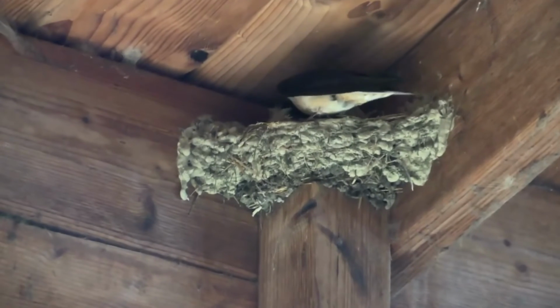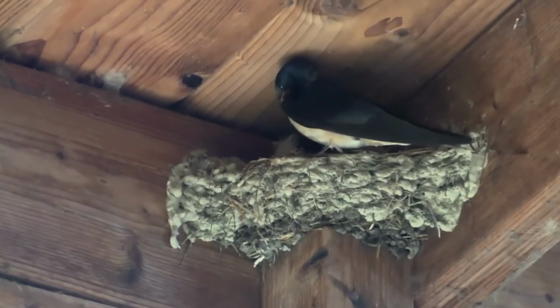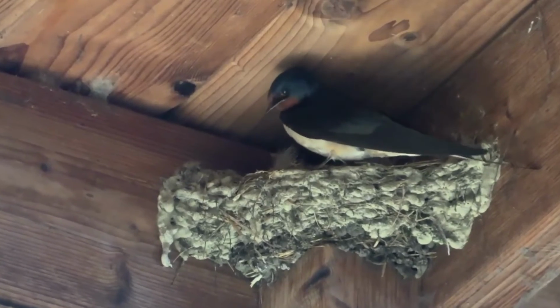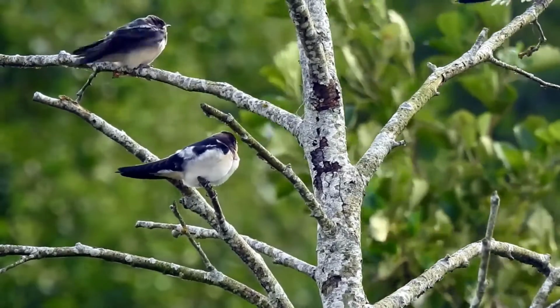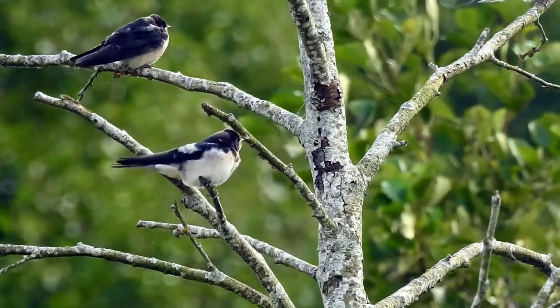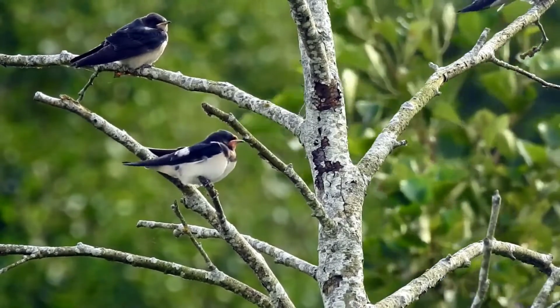Sometimes single male swallows will attempt to kill the young in the nest in the hope of mating with their mother. Once they're fledged, the young birds usually don't return to their nest, instead staying nearby and being fed for a further week until they're able to fend for themselves.